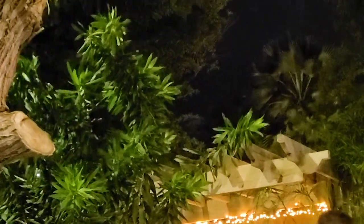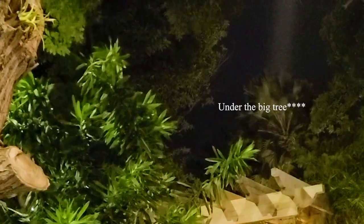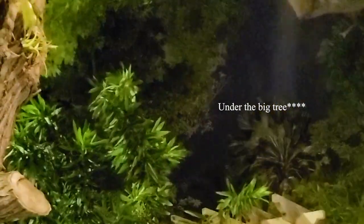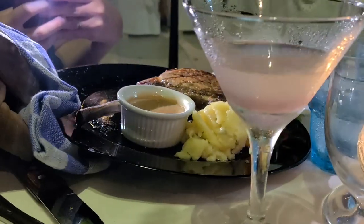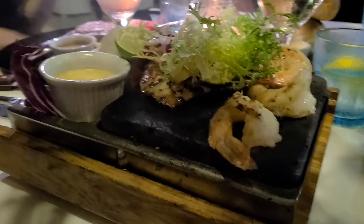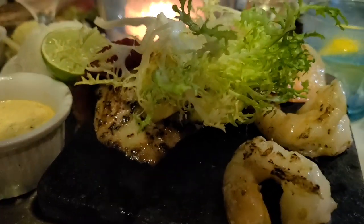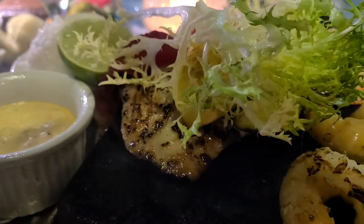And it started to rain pretty hard. We were okay under the umbrella, especially compared to others, but they gave us a tablecloth. And Victoria had a pork chop. Mermaid? Thank you. Today is shrimp. Shrimps and a fish.